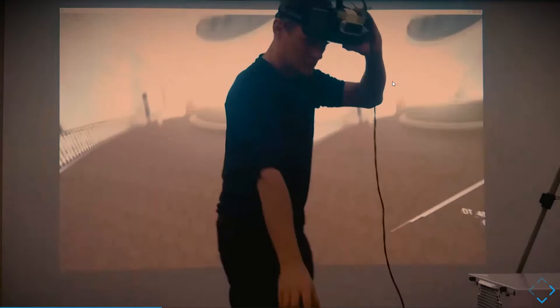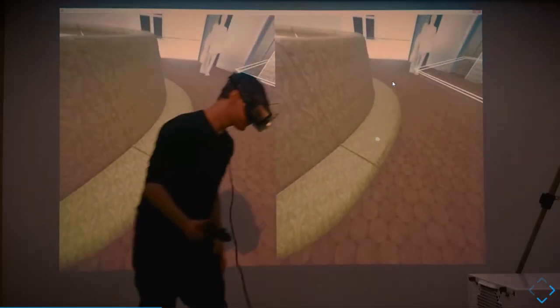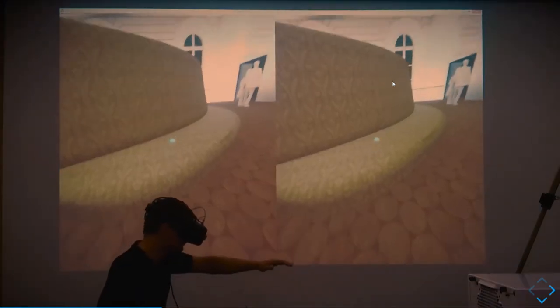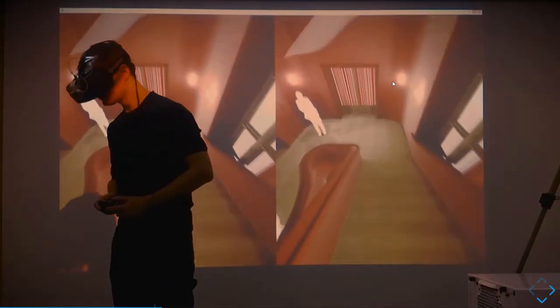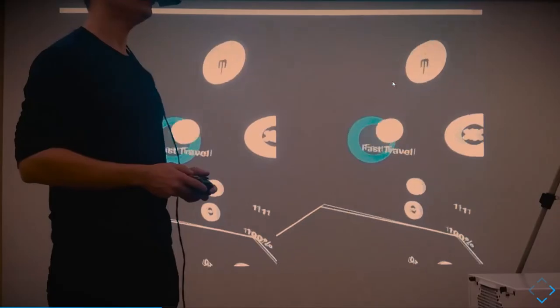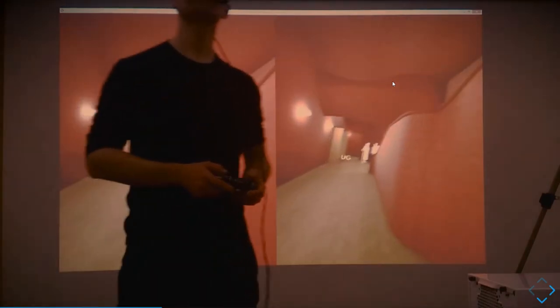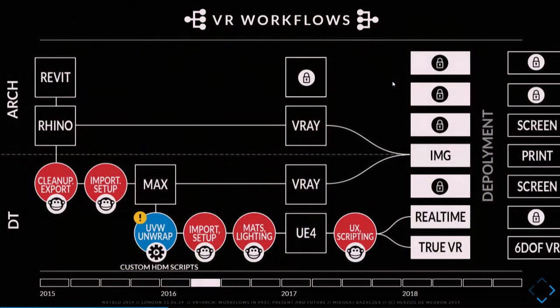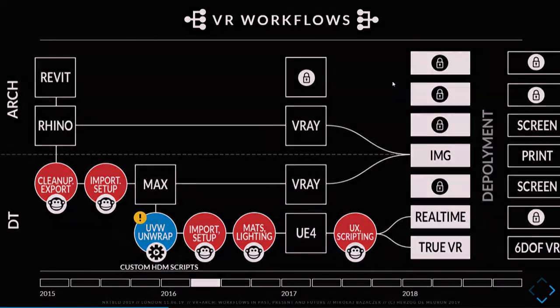And remember, back in the day, there was no one-click plugin or ready-made interfaces. We had to create everything from scratch ourselves. But we are not a software development company. So it was quite crude, but allowed for basic movement and quick teleportation between important points in the project. So all along the way, we tried to automate these tedious steps. So we automated the UVW unwrapping at this point.